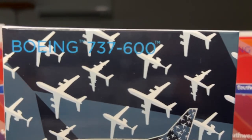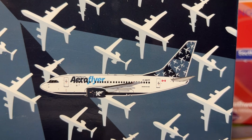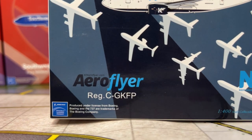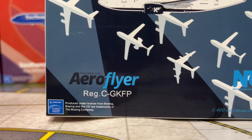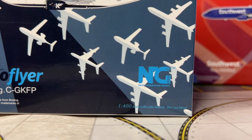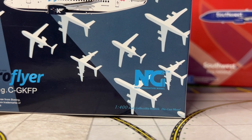So starting with the box of this model. On the top of the box here, the Boeing 747-600 titles. Then in the center of the box are the computer images of the aircraft, which look amazing. And then on the bottom left here, the Aeroflyer titles right there with the registration. The registration is Charlie, Golf, Kilo, Foxtrot, Papa. Here, the officially Boeing licensed product down there. And here, the NG Models logo on the bottom right, the 1/400 scale collectible model right there, and die-cast metal.